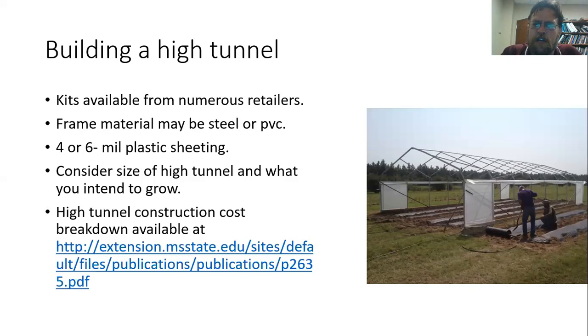The normal recommendation is to use 6 mil plastic sheeting. Some people do go down to a 4 mil plastic sheeting, though the experience that I've been told about is that oftentimes that lighter weight plastic is very prone to tearing, which means it needs to be replaced a good bit more often.